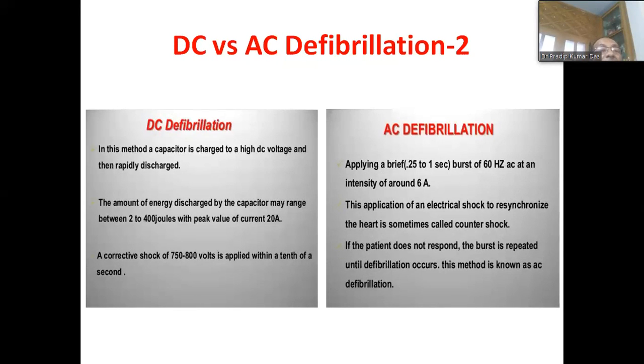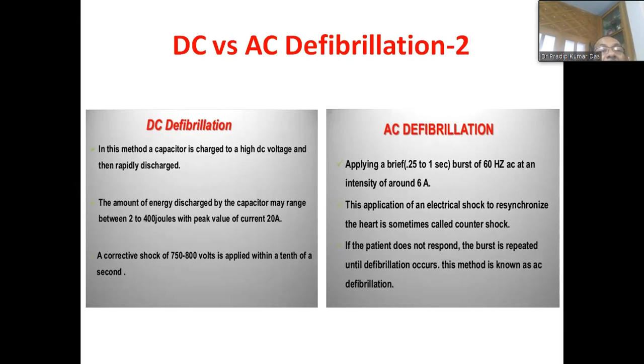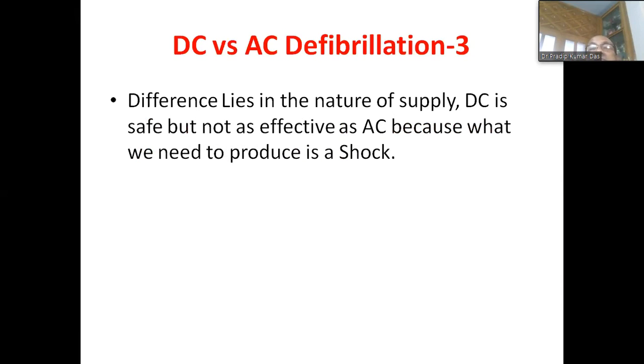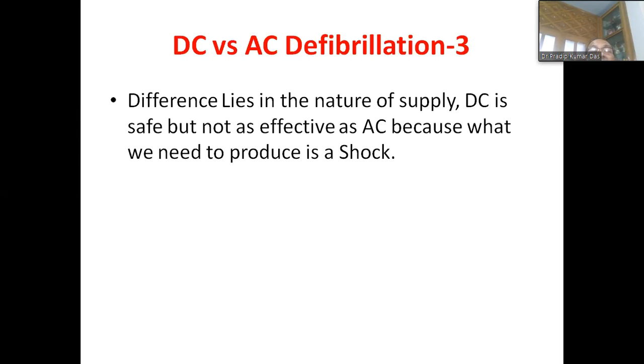In DC defibrillation, a capacitor is charged to a high DC voltage and then rapidly discharged. Though DC is superior, AC defibrillation is an older version. The difference lies in the nature of the supply. DC is safe but not as effective as AC, but we need to produce a shock. DC is safer but AC is more effective. That is the controversy. The previous one is more effective but less safe, like our modern medicines.